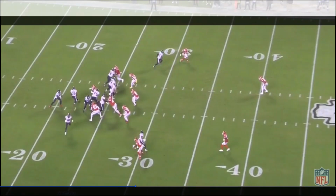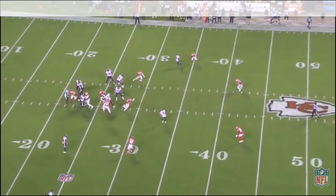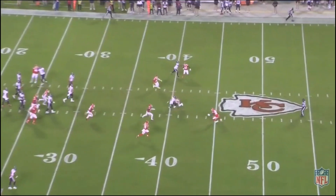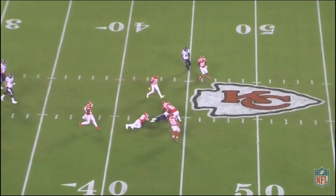Tried to get a jam on Fuller. Try to break up the timing of the route. Couldn't. Window is open. We're running it. Watson lets it go. Right down the hash where it's supposed to be. And now he's running with it. Will Fuller. 19 yards.